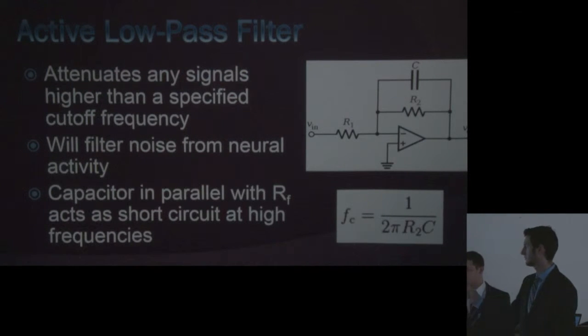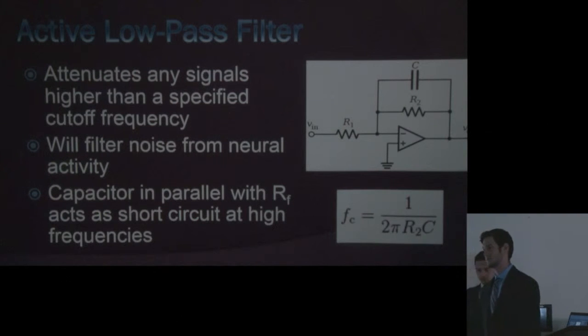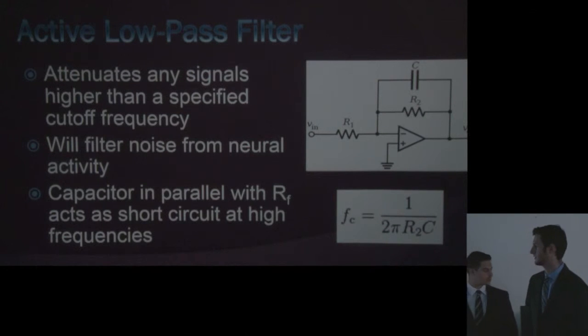And then we plan on using an active low-pass filter to terminate any signals higher than a specified cutoff frequency. This helps reduce noise due to unwanted high-frequency neural activity that could have negative effects on our data or in transmitting the data. And to do this, it's actually pretty simple. We just add a capacitor in parallel with the resistor that's shown here.